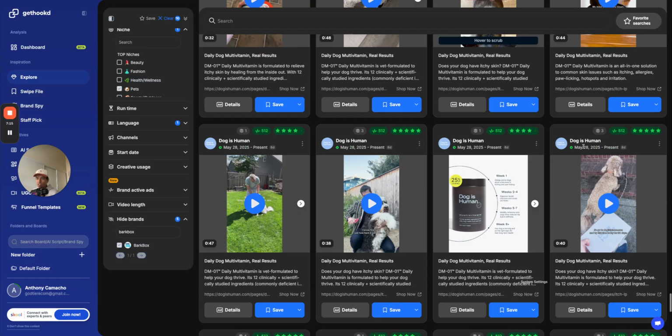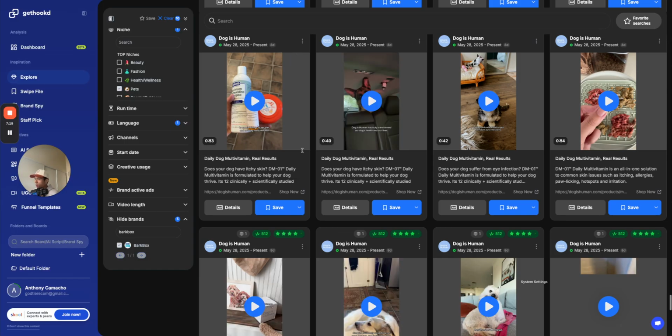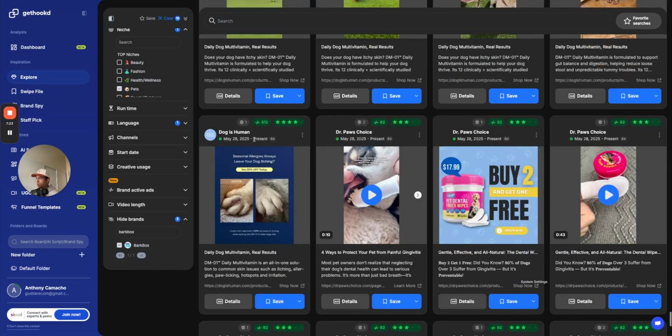Okay, it's tough. There are so many supplements in the pet niche. We could sell a dog multivitamin, but let's be honest, that's probably not the best idea.